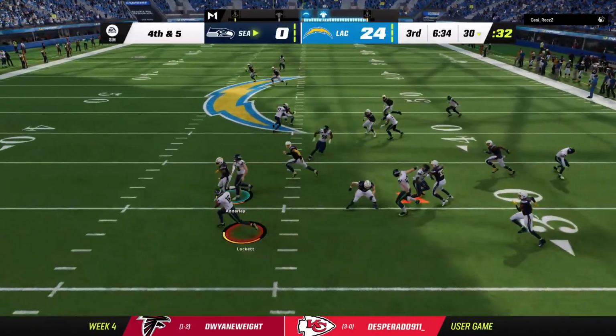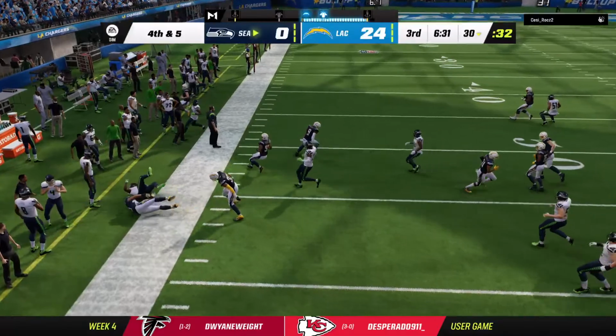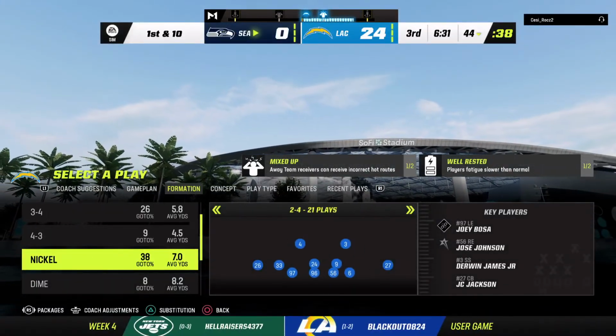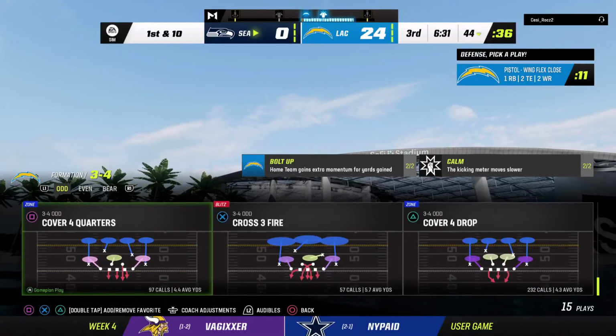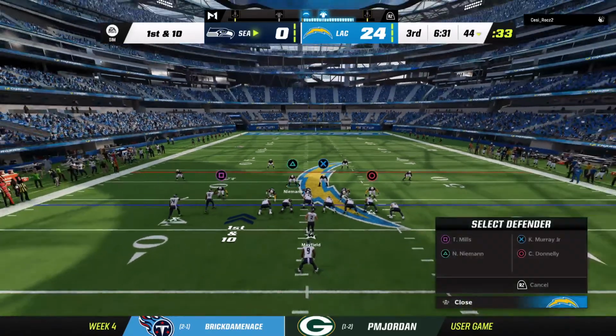Returnable for Lockett. And he goes out of bounds just shy of the 45. A very nice job on the run back there. He'll get 23 yards all told. And it'll be Seahawk football 1st and 10. Coming to the line here to begin their next drive, the Seahawks offense.